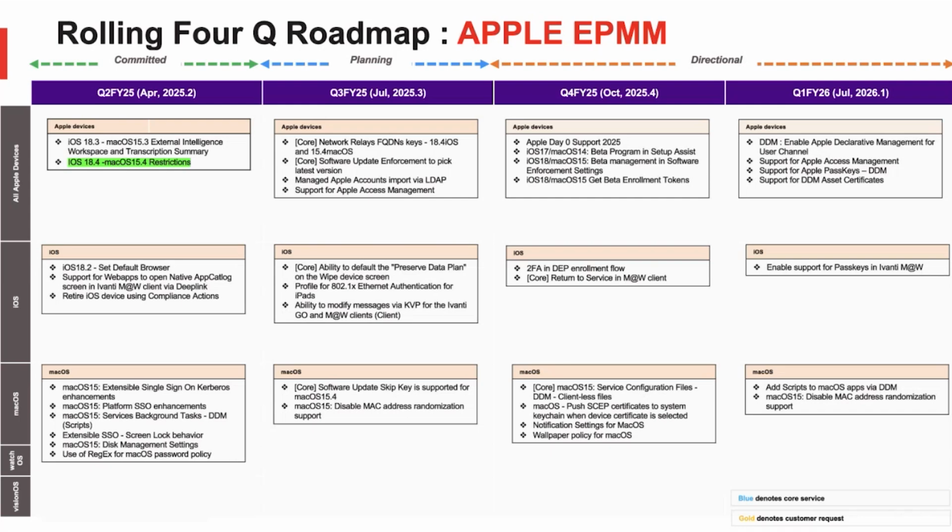Then we're talking about background scripts via declarative management, which enables the agentless scripts that we already talked about. Then disk management settings, where we're adding policy-based control across external and network storage. And regex support for password policy, which allows the use of regular expressions to enforce complex and customized password requirements.